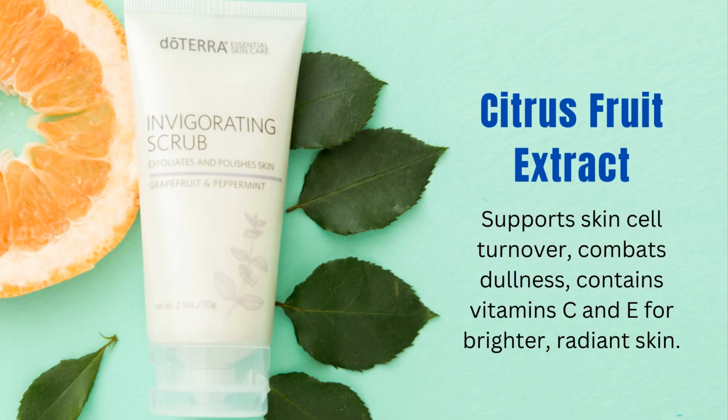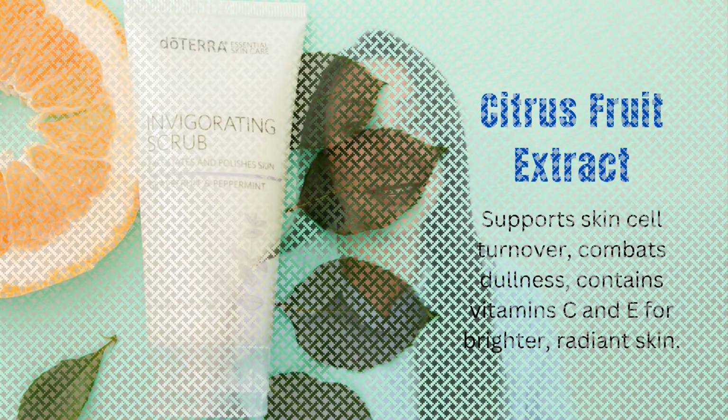The next ingredient is citrus nobilis fruit extract, and this one is primarily known for its support with unwanted microorganisms in and on the skin. Its vitamin C and E content helps combat the dullness of your skin by supporting the effects of free radical challenges.